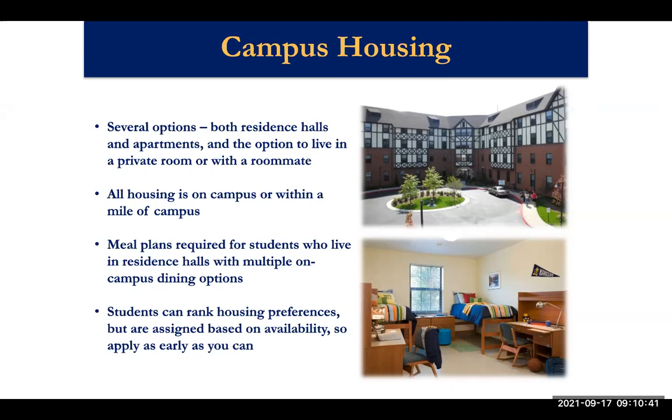So all of our campus housing is within a mile or so of campus. We do have 2 apartment complexes that are both about a mile away from the center, essentially, of the home campus in opposite directions, but still within a mile. So it's probably a 12 to 15-minute walk to each of those apartment complexes from main campus. And if you're a fast walker, it could be shorter.